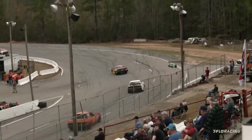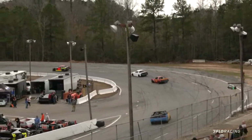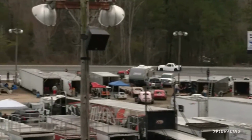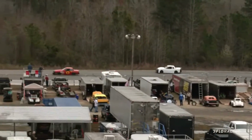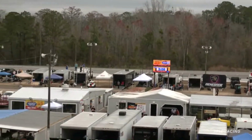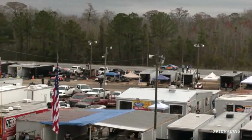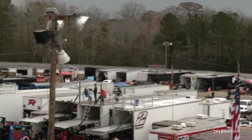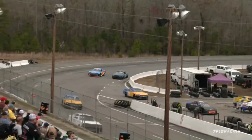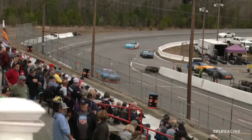Big names in the modified field here today. Matt Hirschman from Northampton, Pennsylvania. We all know, if you love modified racing, how good Matt Hirschman is. Jimmy Blewett in the Jamie Tomeno-owned number 99. He has also ventured down from New Jersey. The 7-time Turkey Derby champion up at Wall Stadium in Belmar, New Jersey.